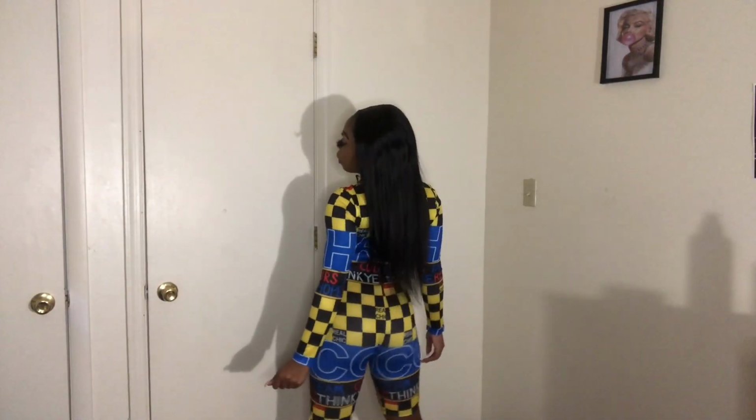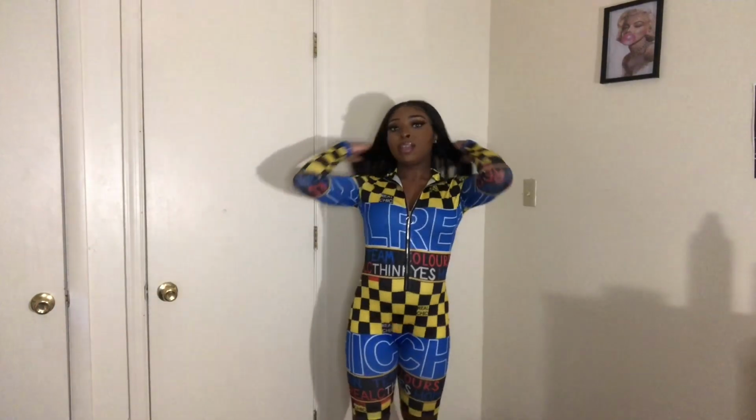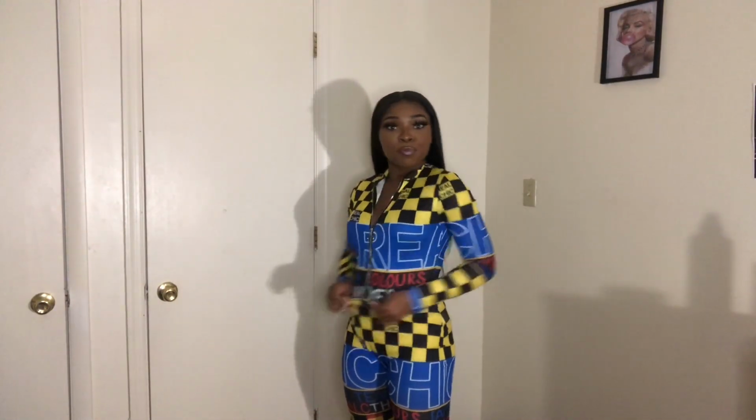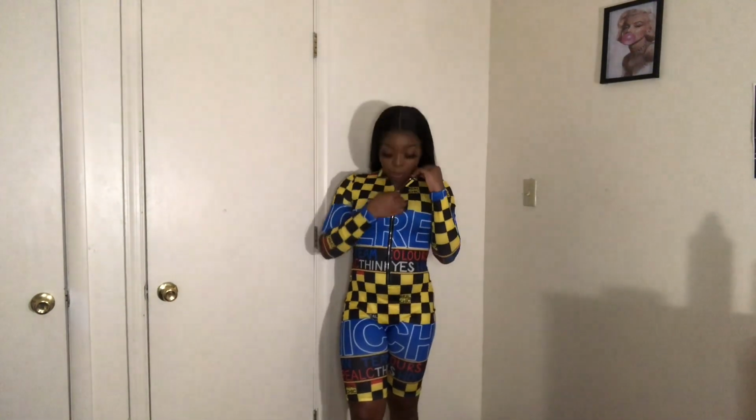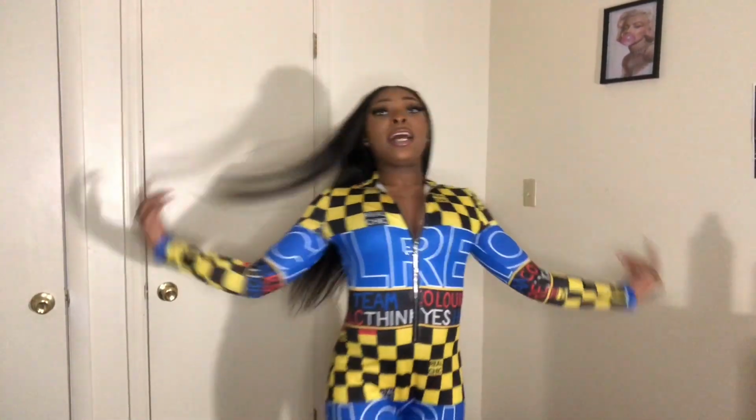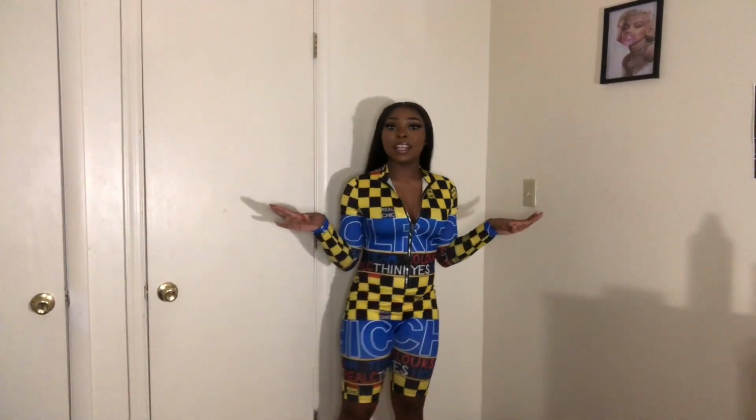You could get. You could. It's long sleeve, mid-length, stretchy. Comes with a zipper so you can take it up a notch. Or you could be cute and sexy, but put a little skin to it, okay? So, yo. Y'all, I could lose a weight. Y'all love it. So, this is the whole fit.